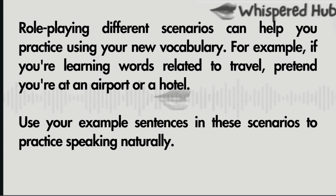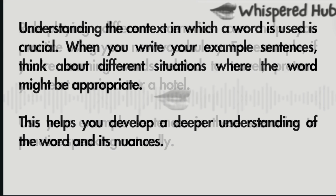Role-playing different scenarios can help you practice using your new vocabulary. For example, if you're learning words related to travel, pretend you're at an airport or a hotel. Use your example sentences in these scenarios to practice speaking naturally.